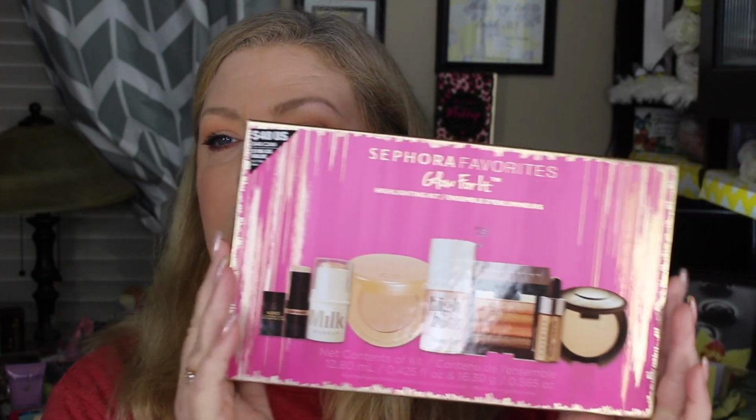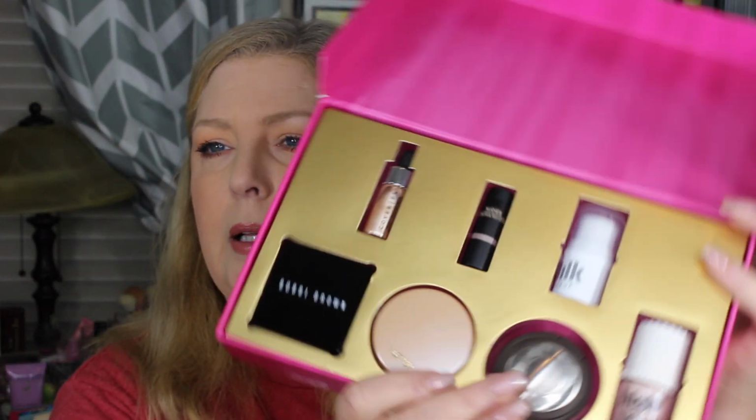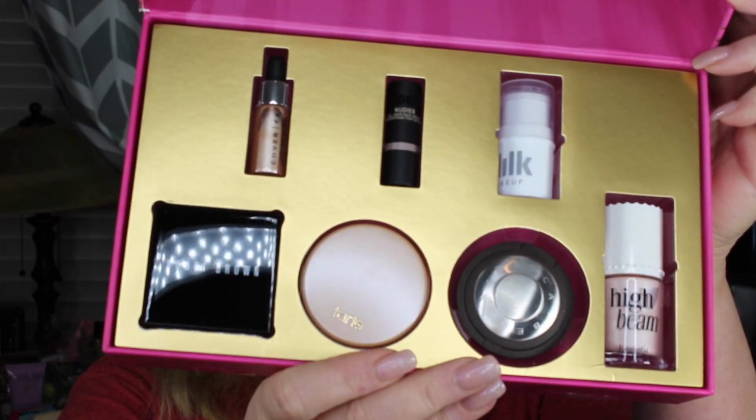Alright, this is the last item, the biggest item, and I got the Sephora Favorites Glow For It kit. So you get all of these items in here. This is $40. It's a $106 value. Let me open it up and show you. Cute. So these are all the items that you get in there.